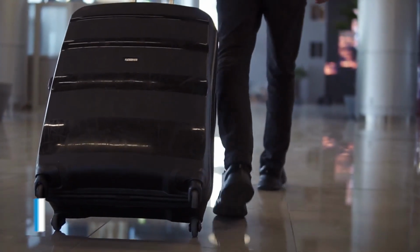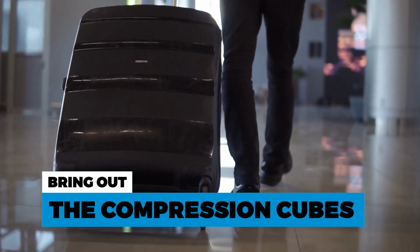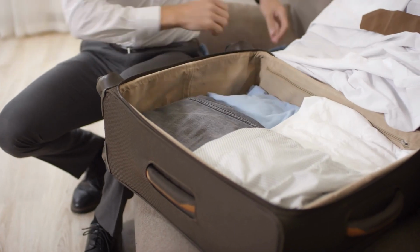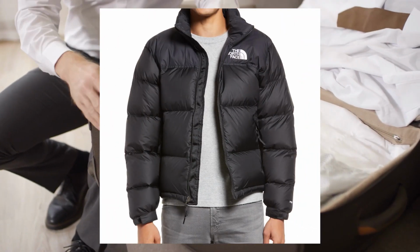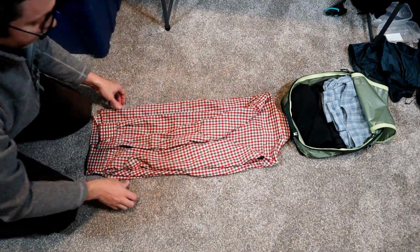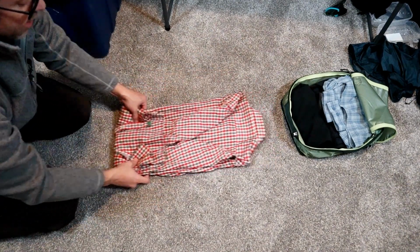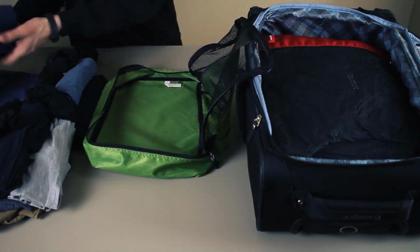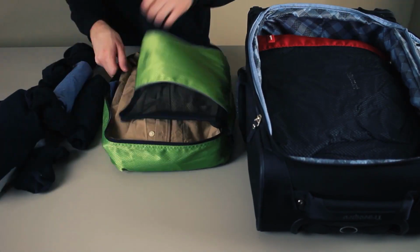And now, bring out the compression cubes. If you're a frequent traveler, it's high time you get compression packing tubes. Suck the air out of those space-sucking serpents, aka puffy jackets. Well, not the clothes themselves, from the compression bags. Store individual items or outfits of the day in separate bags for each day of your trip. Then stack them up. Compression cubes are so trendy these days and come in many designs.